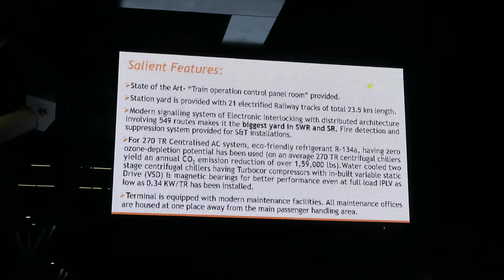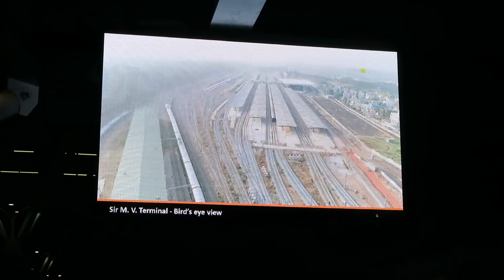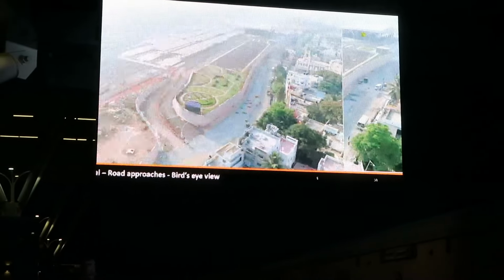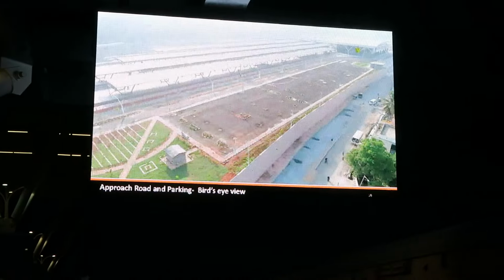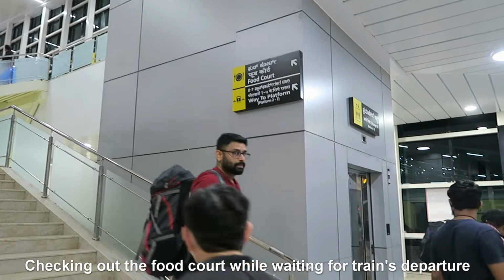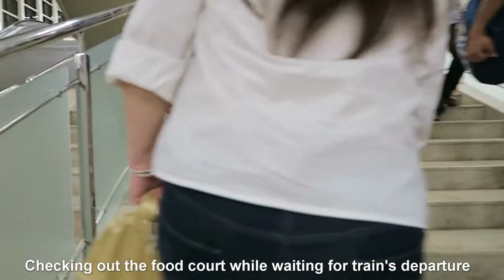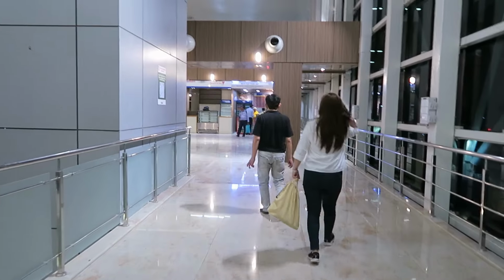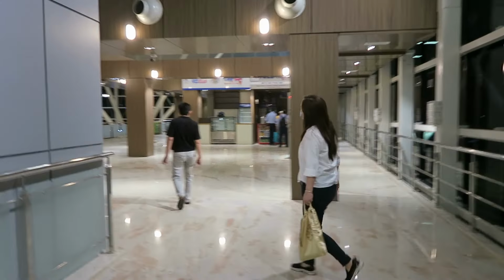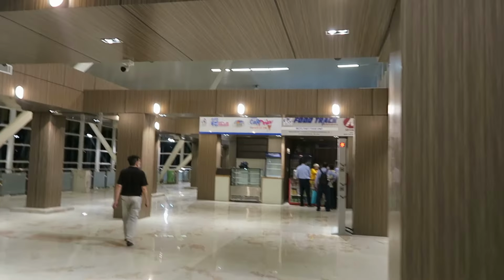They're listing out all the features of this train station. A bird's eye view. Look at that. Looks like there's a food court as well. We're gonna just check it out actually. Looks like some of the stalls are still empty.